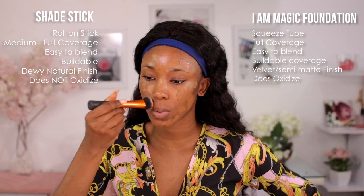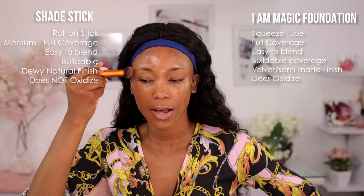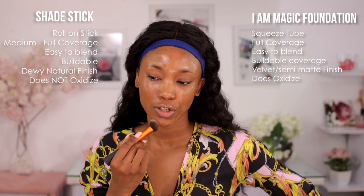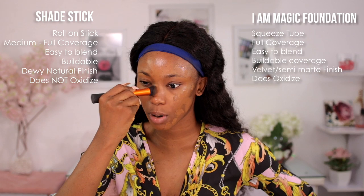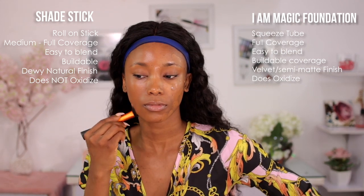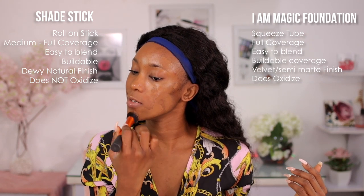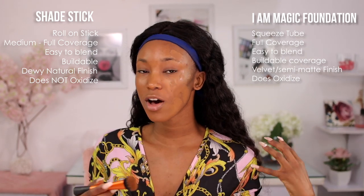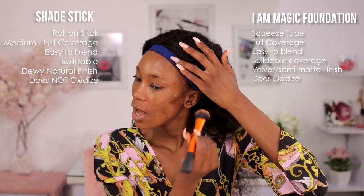Something I noticed while using this foundation for the first time is that it's really creamy, so it's easy for it to move around, and it is medium to full coverage depending on how many swipes you apply on your face. Right now it's giving me full coverage because I applied quite a few swipes. I'm just going to buff all that product in on this side. If you know anything about this Aya Magic foundation, it is full coverage. Compared to the cream foundation, which is kind of medium coverage, this one gives you more coverage.